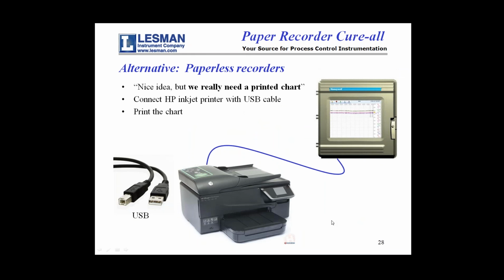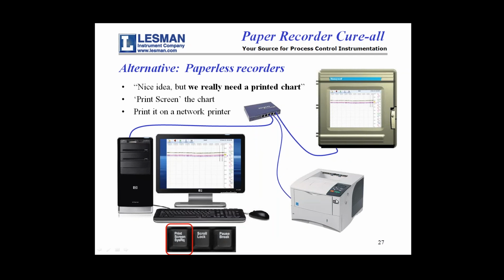The other way is that if you hook it up to a Hewlett-Packard printer with a USB cable, there's actually a print instruction in the menu up there that says print the chart. Hit print the chart, it goes out, and it does this. The difference is this is a locally connected USB cable right here. This is a network printer, so it can be almost anywhere. It doesn't even have to be in the same building for that matter.